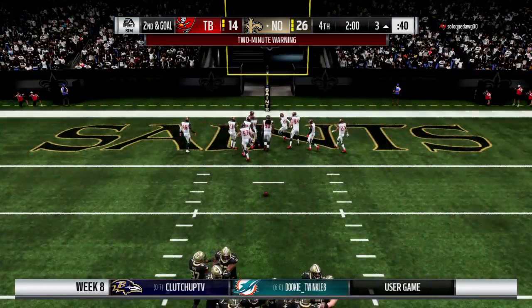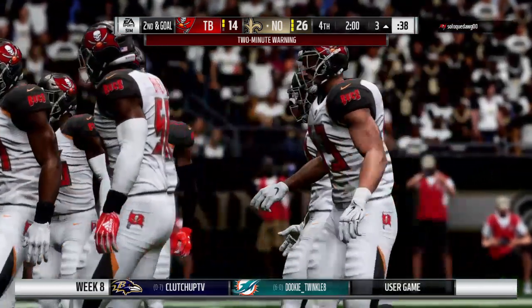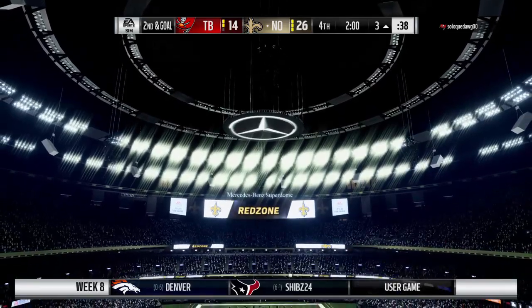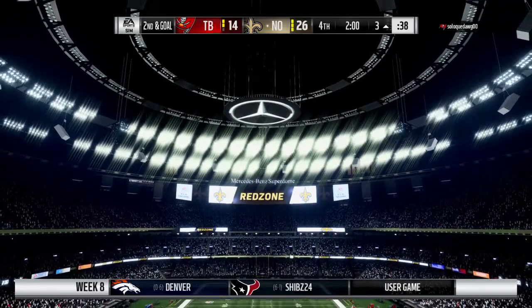They'll go again from the 3 here on 2nd and goal. Time for a break. We'll come back and see this one out after this.